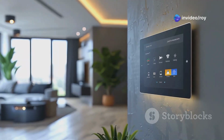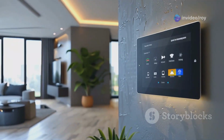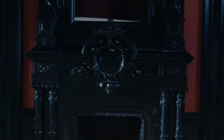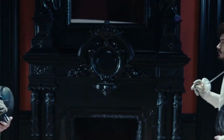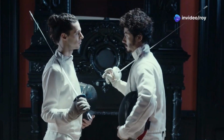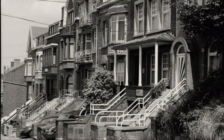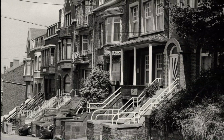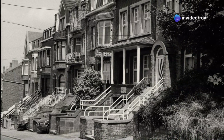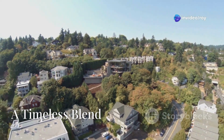And speaking of modern living, let's not forget about technology. We'll integrate smart home features throughout, from automated lighting and temperature control to a state-of-the-art security system. But it's not all about modern amenities. We'll honor the home's history by preserving those gorgeous original details like crown molding, ornate fireplaces, and hardwood floors. With a little vision and a lot of love, we can transform these grand Georgian row houses into spectacular modern residences, spaces that are both elegant and livable.